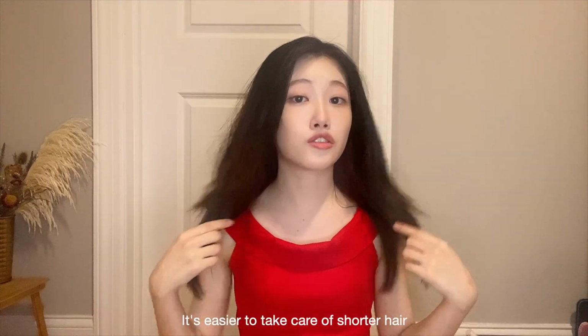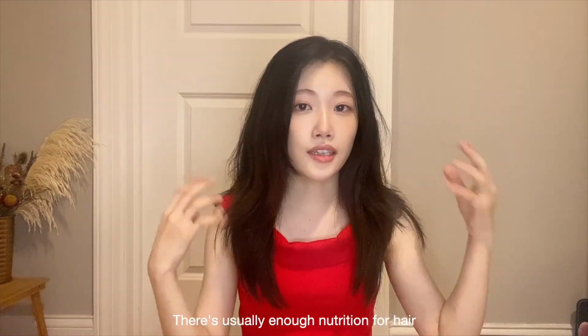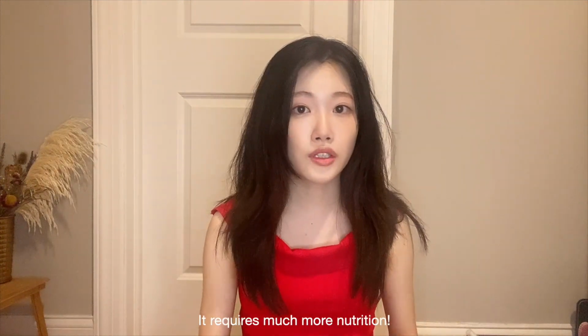So this is what my hair looks like right now. I don't know how clearly you can see from the camera, but it's really dry. I really think it's the length. It's really hard to keep your hair long and healthy, because when your hair is shorter, the nutrition that you either consume or apply directly to your hair gets absorbed and evenly distributed. But once it grows longer, it requires more nutrients, more hydration, and more of everything. Hopefully by the end of the video, I'll have much better hair.